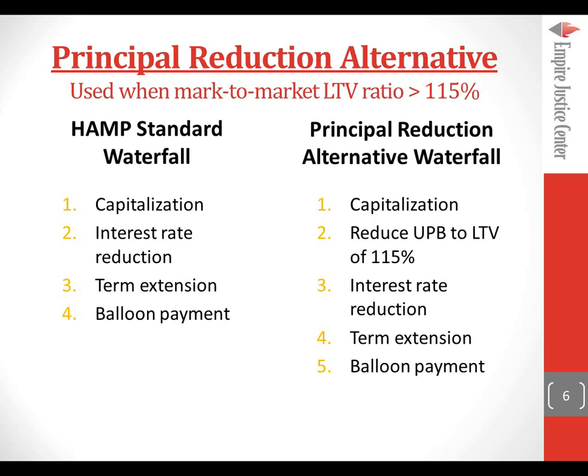Now, not every servicer that is signed up to be part of HAMP Tier 1 also takes part in this Principal Reduction Alternative. It is a separate program that these servicers signed up to be a part of. So again, you want to make sure you check the HAMP website to find out exactly which programs a servicer takes part in. They may take part in just HAMP Tier 1 and HAMP Tier 2 and not the Principal Reduction Alternative. It does not necessarily have to be that way. So it's important to look and know what the servicer is taking part in.